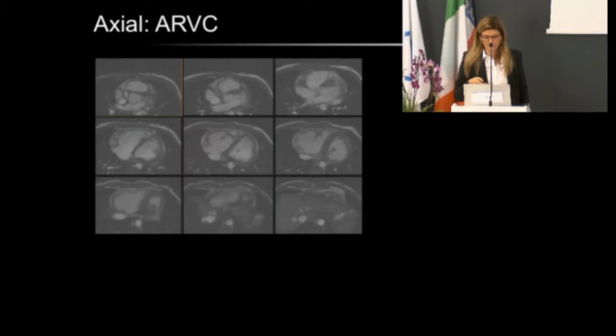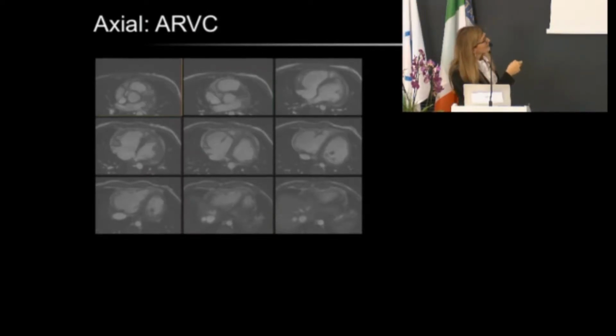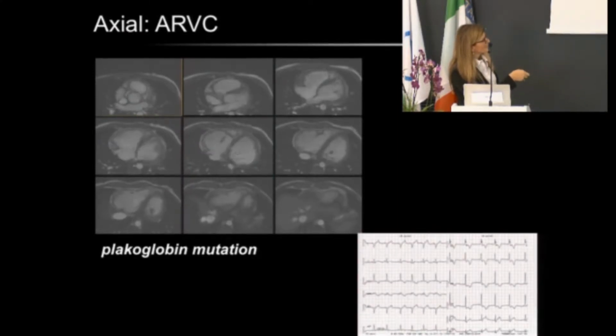And this is an example. This is a 12-year-old football player. He came to the doctor to have his certification because he wanted to start competitive sports, and he obviously did an ECG first, he had an echo, and this is an MRI. I put this picture here because this shows you how regional wall motion abnormalities look in the right ventricle. And this was the original ECG, and he has a plakoglobin mutation.